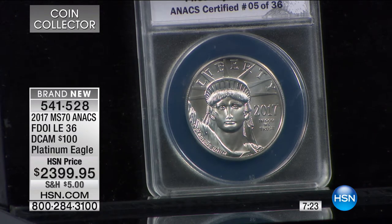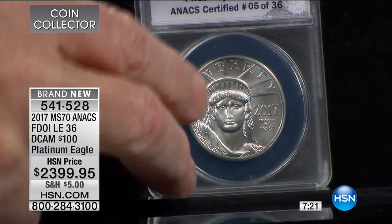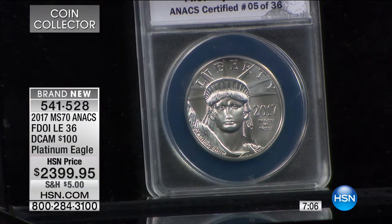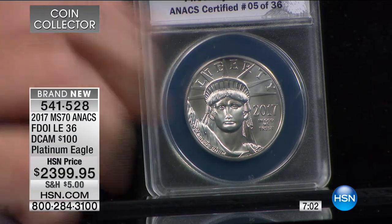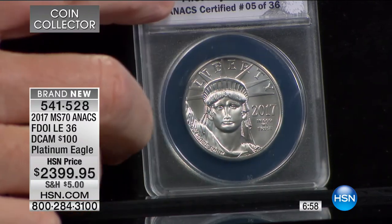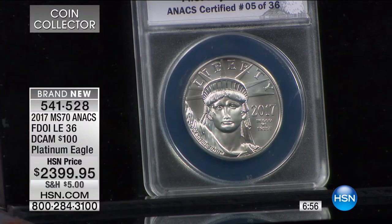And we've got really exciting things starting out with, by the way, very little quantity. A 2017 MS70 perfect condition, graded by Annex at first day of issue, limited edition, only 36 ever of the DCAM $100 platinum. Deep cameo, but you pronounce it DCAM. It stands for deep cameo. It's an additional designator value. If we can get the wide shot, show the whole thing here. When you say platinum eagle, that's not made of platinum? Sure, it's solid platinum.